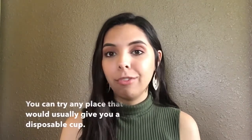On the note of using your own containers and mugs to fill up water, don't forget that there are water fountains everywhere. I know some people who don't really like to use the water fountain. I haven't gotten sick yet, so I'm just gonna keep doing it until I get sick. My last note on the whole reusable water bottle topic is that you can take them into places like Starbucks and they will put whatever drink you want from Starbucks into the cup, and a lot of the times they'll just charge you for a refill.